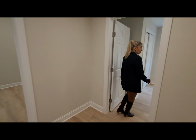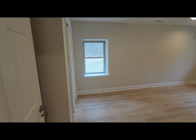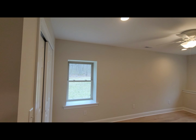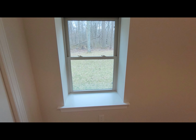Then we're going to go into the next bedroom. Same thing. It has elevated ceilings, so it feels very spacious. Ceiling fan, nice and bright. You have cable ready on the walls for your TVs, so you can just come in and mount everything. It's kind of like plug and play. Just move right in.